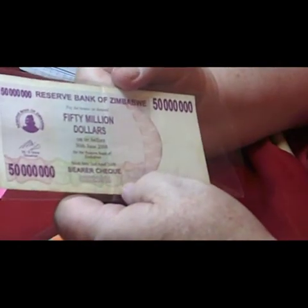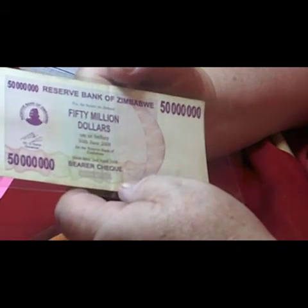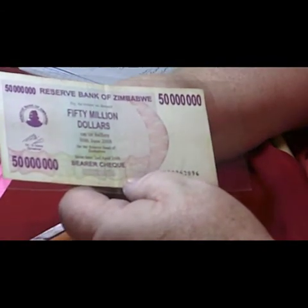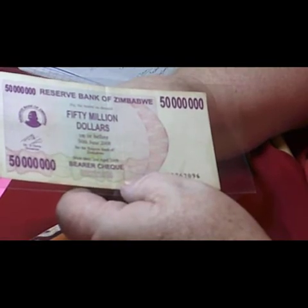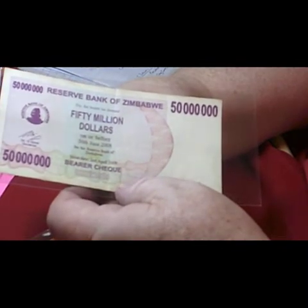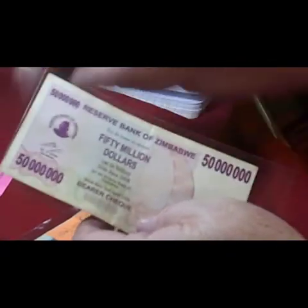This is the last of the notes that I have that were issued to the general public. This is the $50 million note. There were other notes issued, but I don't have copies of them. This one was issued on the 2nd of April 2008. It was due to lapse on the 30th of June 2008, but did not go out of circulation until December the 31st 2008. On the back again you have a herd of elephants. Watermark is the same as before, the Zimbabwe bird.